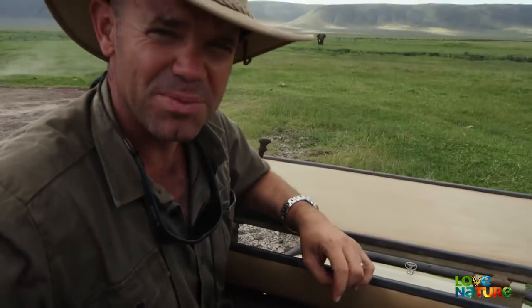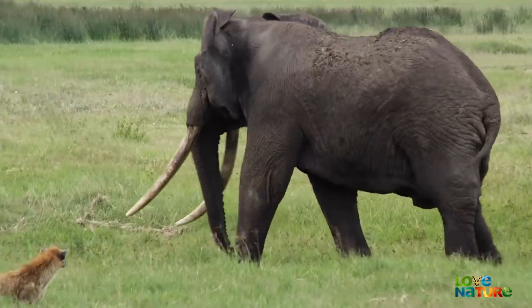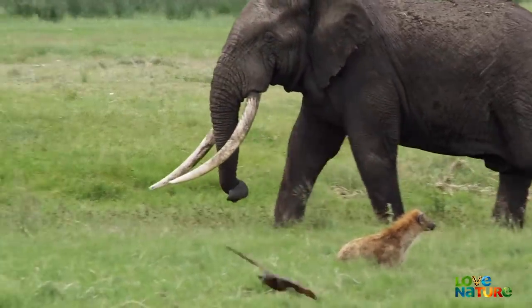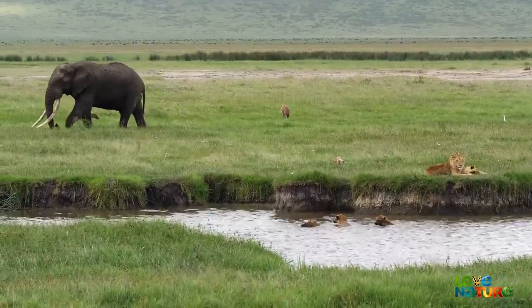This huge elephant we've been looking for the last couple of days just walked right through the scene. I mean, where in your life have you seen something like this, where you have these hyenas in the water, two male lions, and the biggest elephant in the crater, probably in Africa, walked right through this picture. It's incredible.